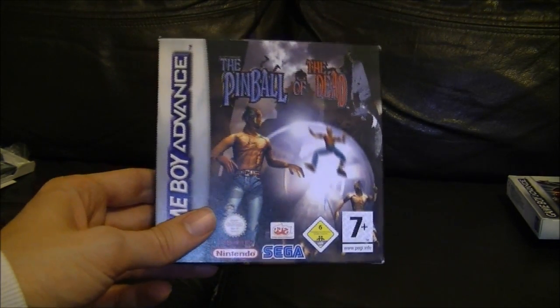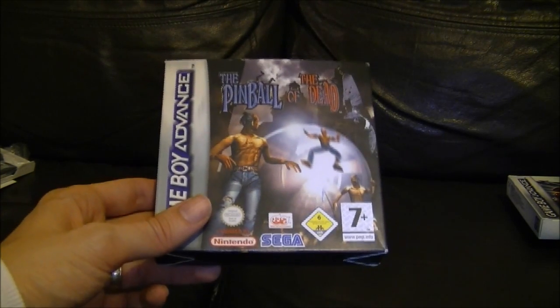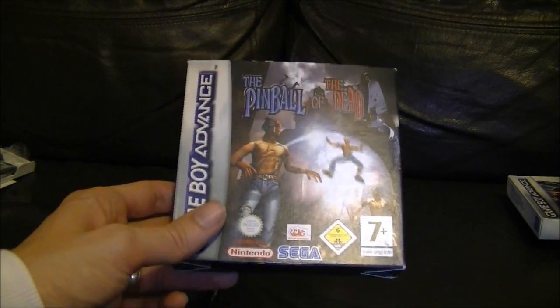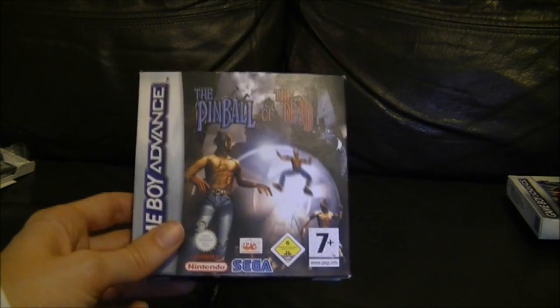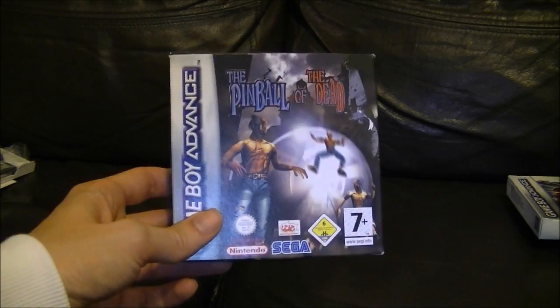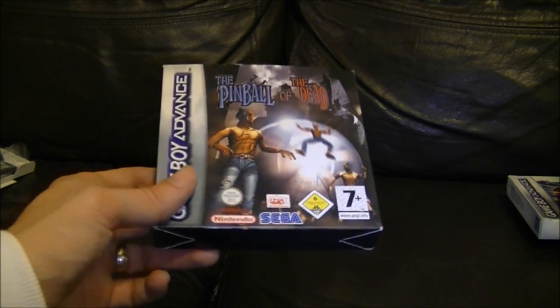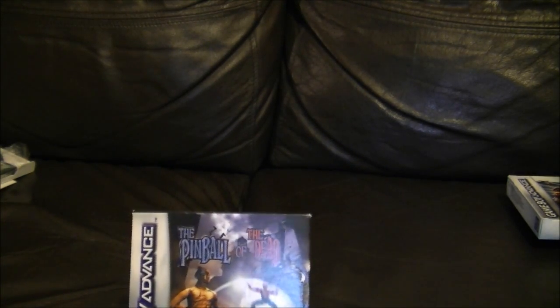Quite a well known one in Japan, but again, it's quite uncommon. Interestingly, you can get the American version really cheaply. It's just the PAL one that's kind of ultra rare. But as I say, I'm really into my pinball games, and really pleased to get this for that price, really.